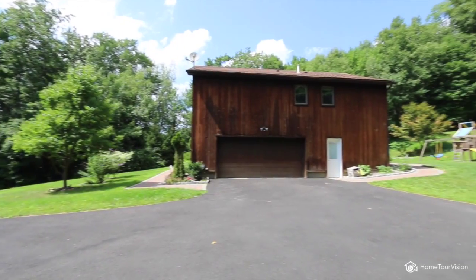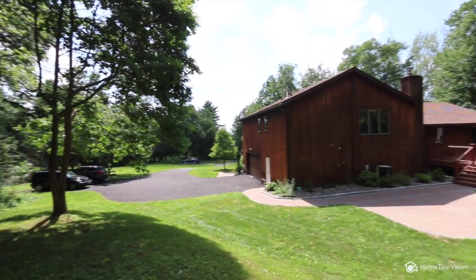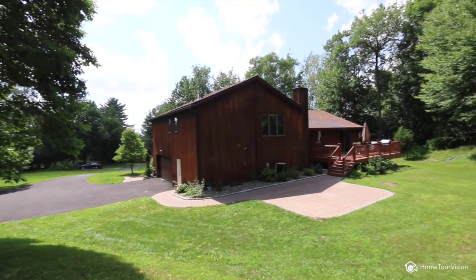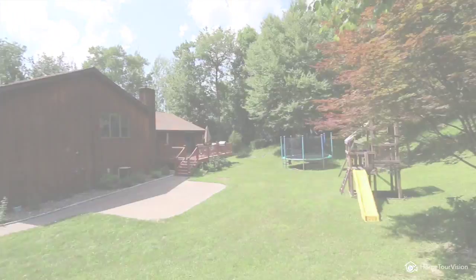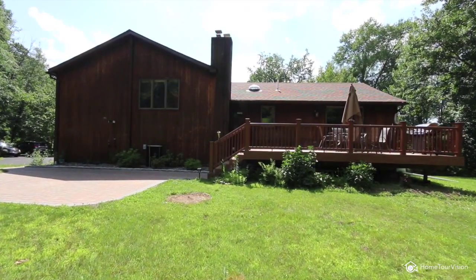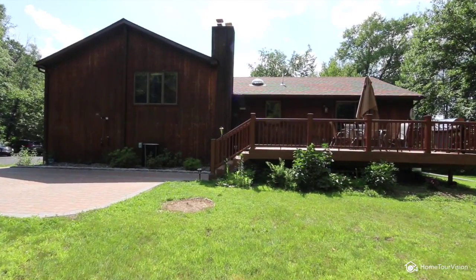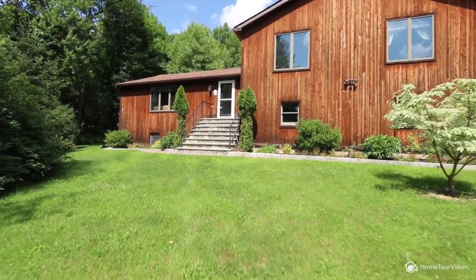In addition to all this is an oversized two-car garage, central air conditioning for the hot weather days, and you now need to make an appointment to come view this wonderful house for yourself. If quiet, peace, and tranquility are what you are looking for, this can be called home.